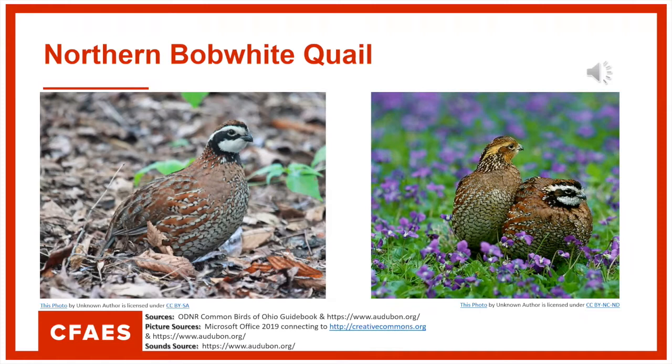A lot of insects are usually eaten mostly in the summertime, while they eat those other items in the wintertime. I grew up hearing these a lot at my house in Warren County. I haven't heard one in a long time. And then I lived up in Indiana for several years. I used to hear them there.